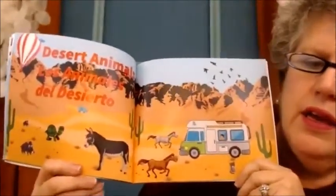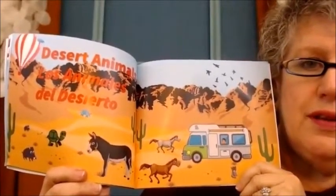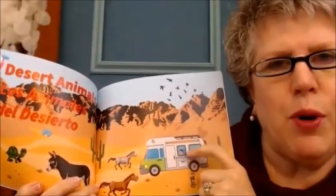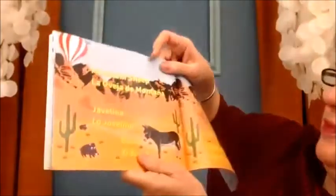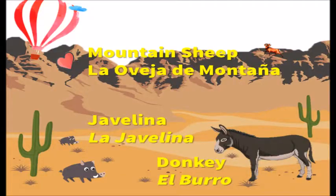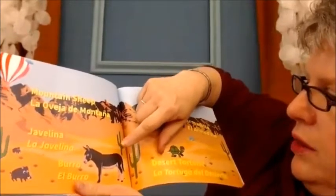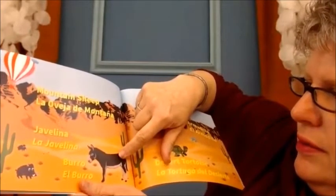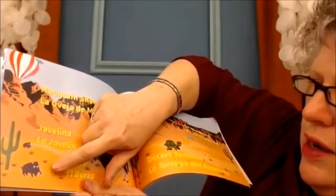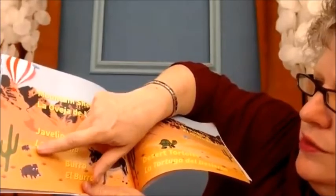And here we have desert animals. Charlie's in the desert. Can you see her? There she is. She's in the camper. Okay. Up here in the mountain is a mountain sheep. Ma. Ma. And then we have a donkey. And here are some javelina, a big one and a small one.